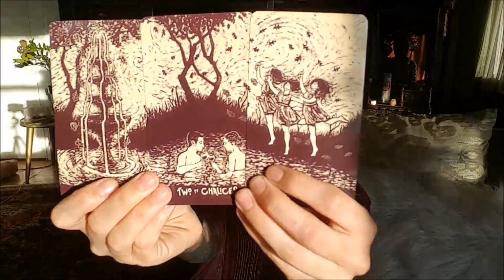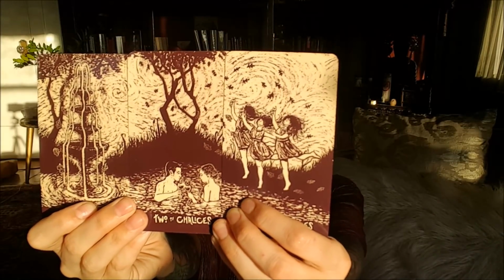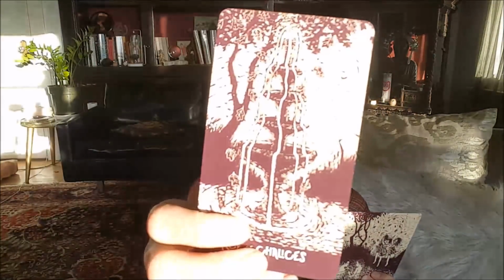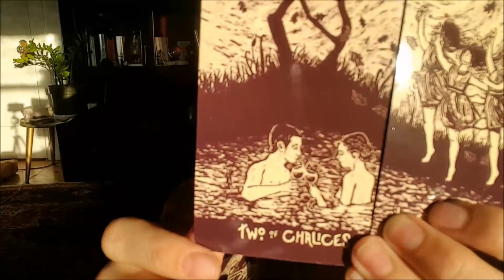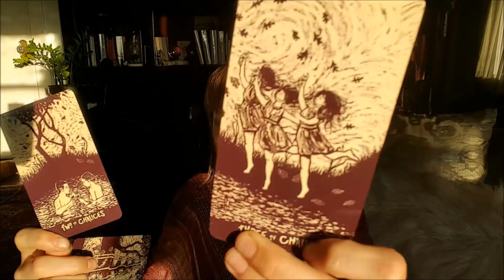So first up, we have the Suit of Cups. And again, they look similar to the Prisma, but definitely they are their own thing. And guess what, you guys? Yes, this is all one long picture. So I'll show you the Ace, the 2, and the 3 of Chalices. So you can see there how they make one complete picture, starting with the Ace of Chalices, the Fountain, and then we have the 2 people that meet there and the 3 girls in the 3 of Chalices.